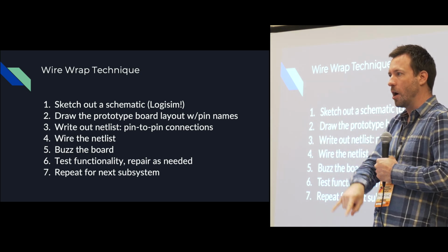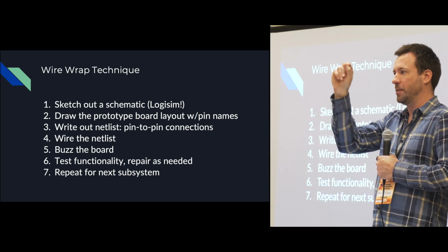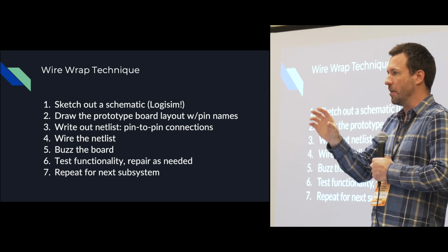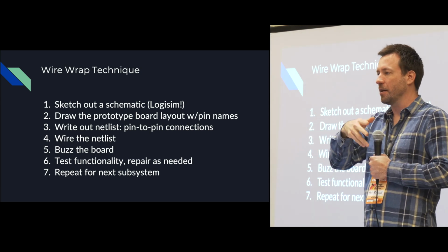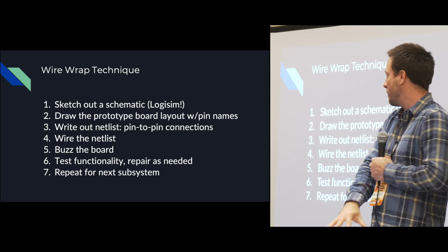I draw the two columns that I'm going to put my chips in. I draw in where the chips are going to go and what the signal for each of those pins is. And then on the outside of those lines, I put in the actual net lists of where they're going to go. You can come by my booth and see the paperwork that I do this with.